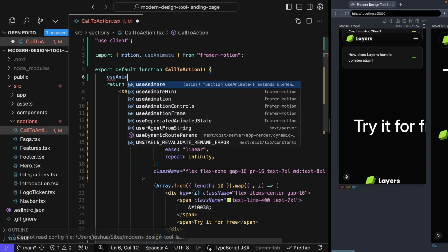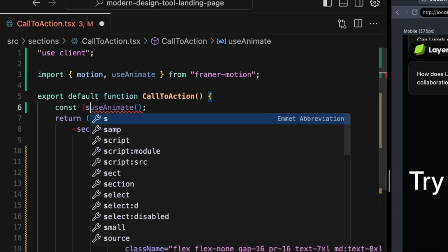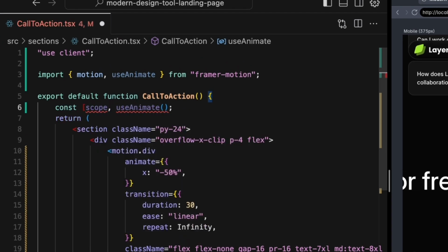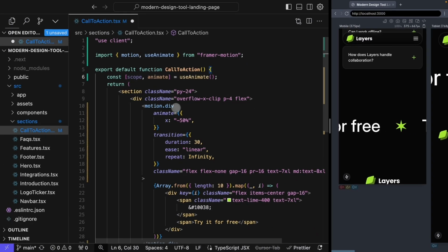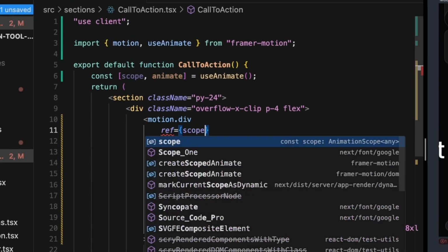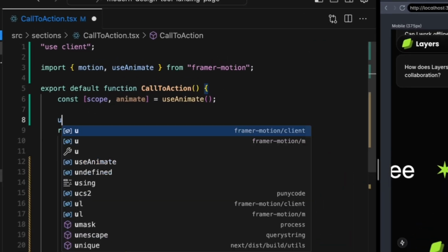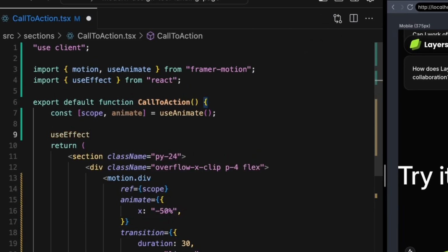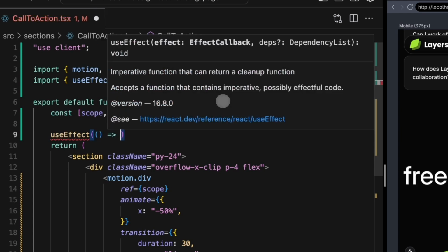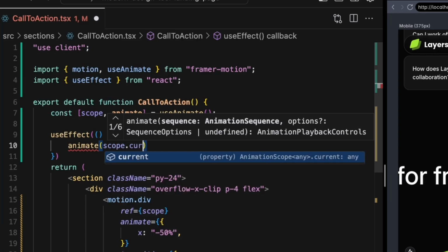So I'm going to say use animate, and use animate is a hook that gives us back a couple of variables, those being our scope that we want to attach this animation to and the animate function that we want to use to create the animation. So the scope that we're going to attach it to is our motion div. So I'm going to say ref equals scope right here. And then we're going to have to run our animate function inside of a React use effect. So I'm going to bring in a use effect, just going to hit enter to import that use effect from React.